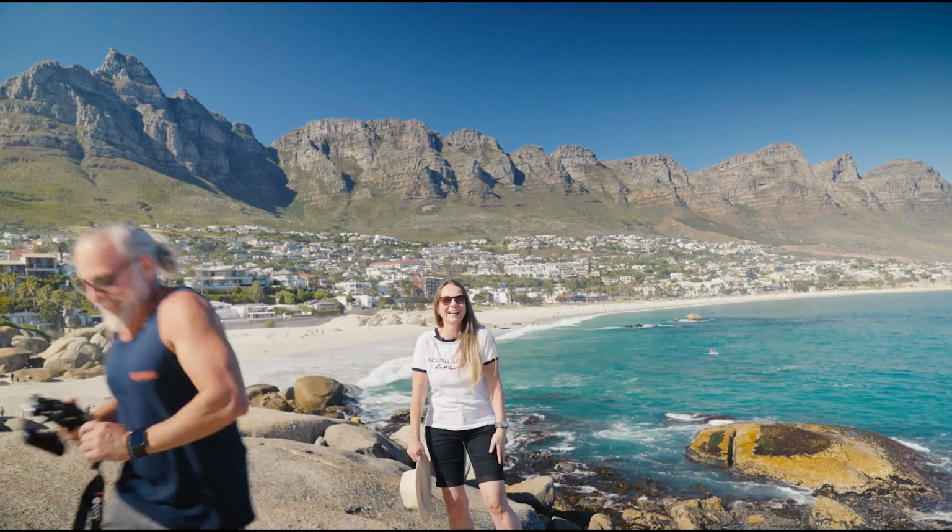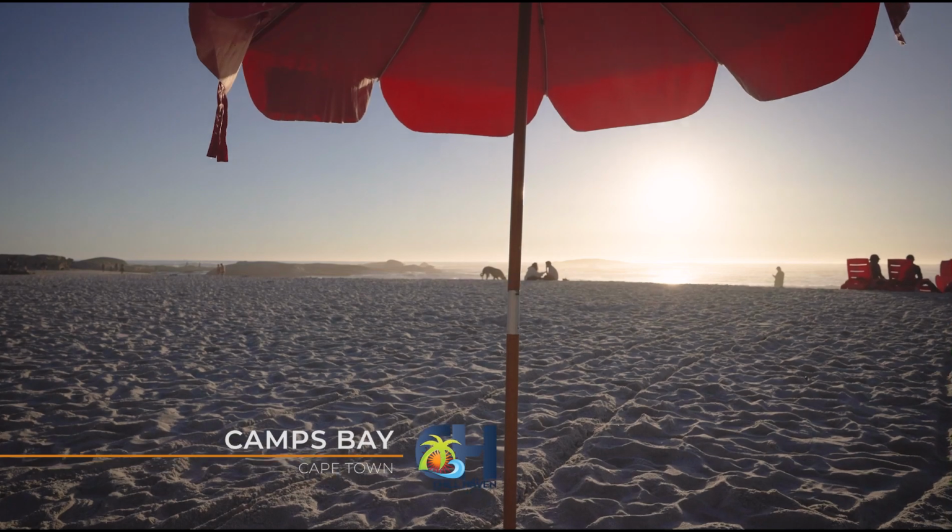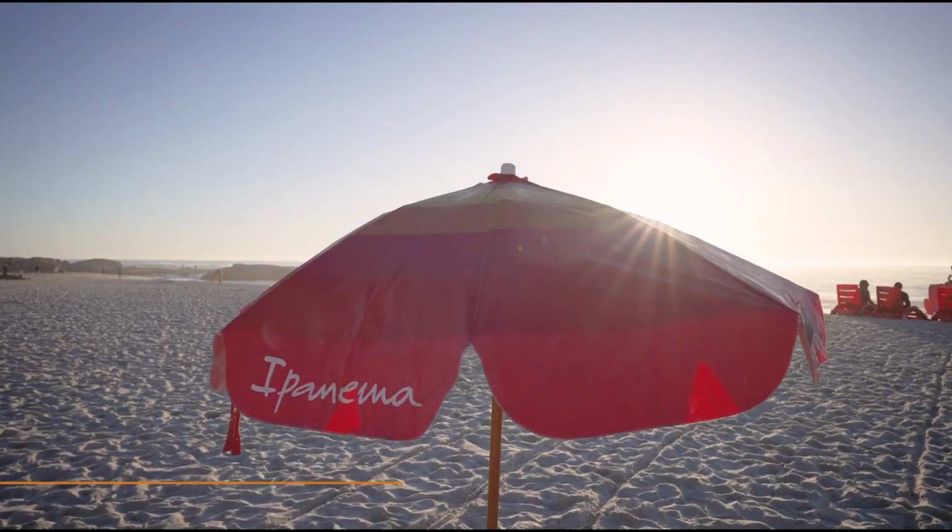Enjoy it. Take a moment to experience the famous and beautiful Camps Bay Beach.